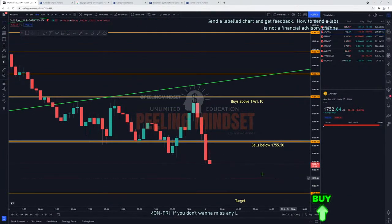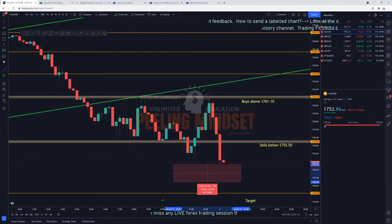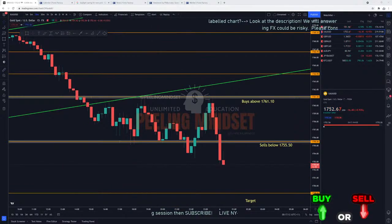Interesting. 15 minutes actually looking pretty good for a sell at this point in time. This 15-minute candle is looking pretty solid. It's ranging a lot, right? In that 1761 and 1755. It was ranging a lot for quite some time. I actually took a sell. Beautiful.